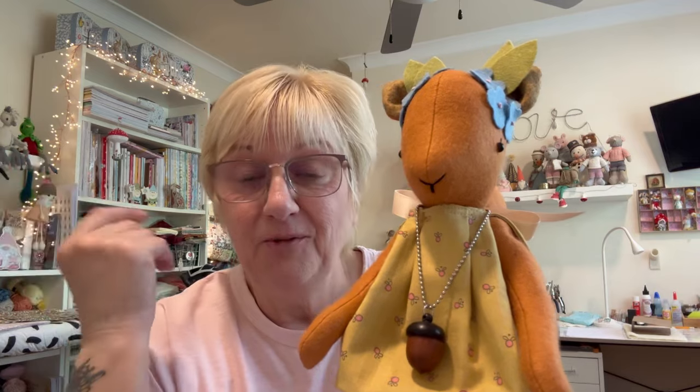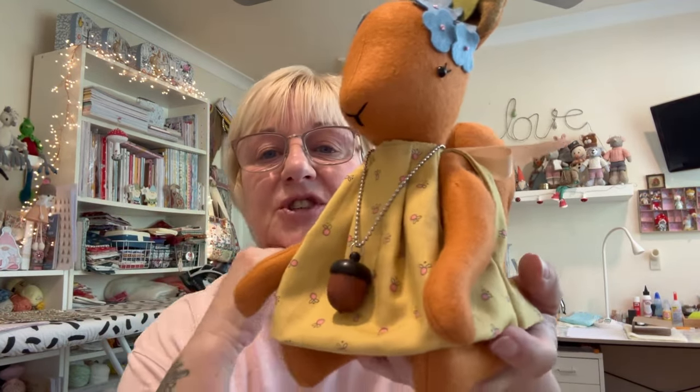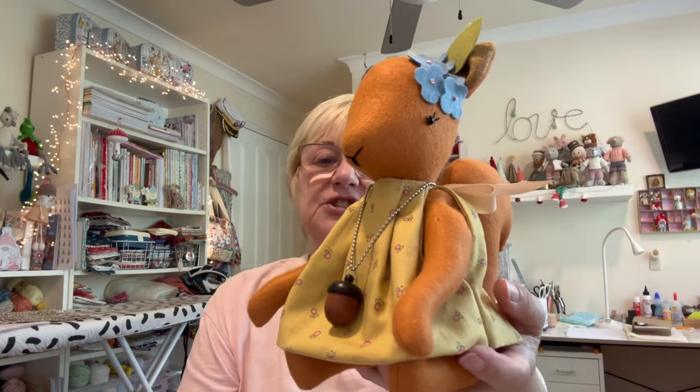She's got a mini shawl that's knitted, so I'm going to do that, and I'll probably do that over the weekend. But I thought her acorn necklace really was quite fitting, wasn't it, seeing as she's a squirrel. So she's finished. She's not finished. She's got to have a shawl on, but I'm quite happy to call her almost one of my finished items.